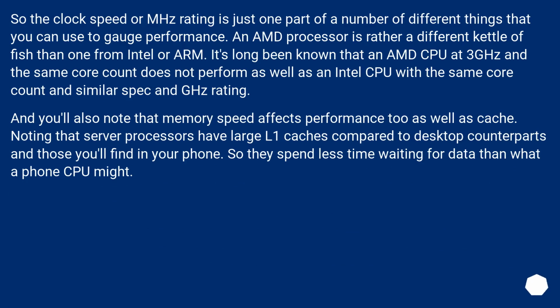An AMD processor is rather a different kettle of fish than one from Intel or ARM. It's long been known that an AMD CPU at 3 GHz and the same core count does not perform as well as an Intel CPU with the same core count and similar spec and gigahertz rating. And you'll also note that memory speed affects performance too, as well as cache. Noting that server processors have large L1 caches compared to desktop counterparts, and those you'll find in your phone, so they spend less time waiting for data than what a phone CPU might.